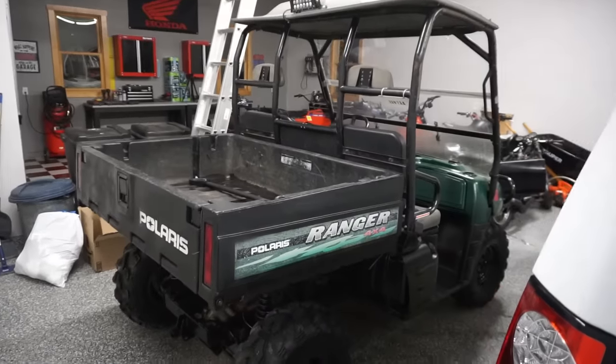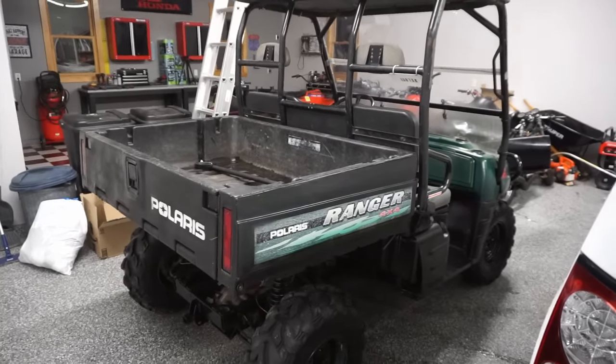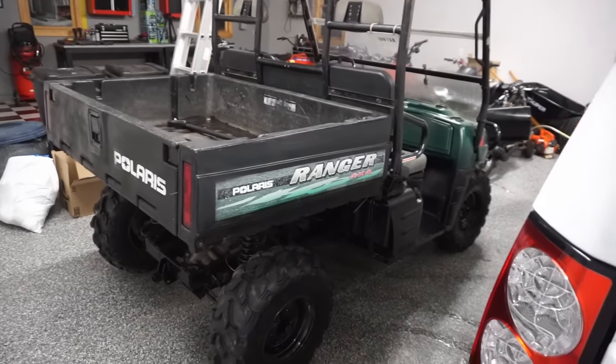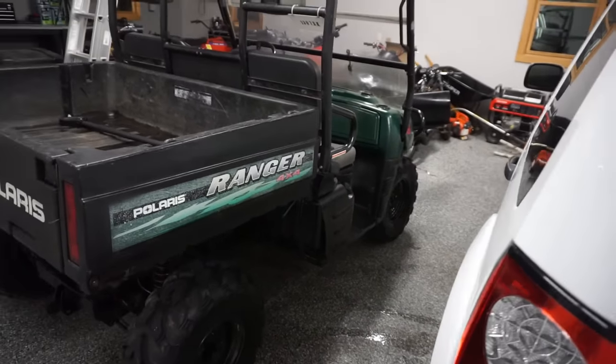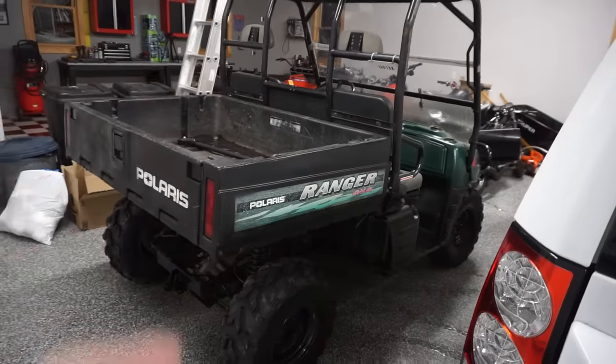Well guys, that wraps up today's video on the Polaris Ranger 500. This machine worked pretty well, and obviously it would work a lot better if the CV axle on the front was working, but that was cut out of it and missing when we bought it. So I've got one on order. It'll be here in a couple days.